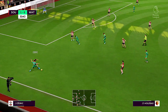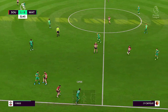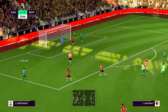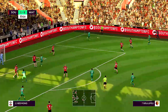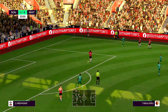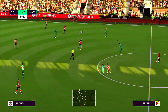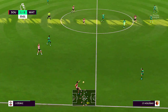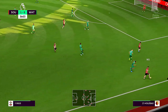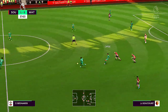Keeping the ball is one thing, but they've got to try and open up the opposition. Strong challenge. Given possession away here. Good deep cross towards the far post. That'll be a throw. Bertrand. Oriol Romeu. James Ward-Prowse. Ings. Very good positioning by the defender. That's a brilliant challenge.